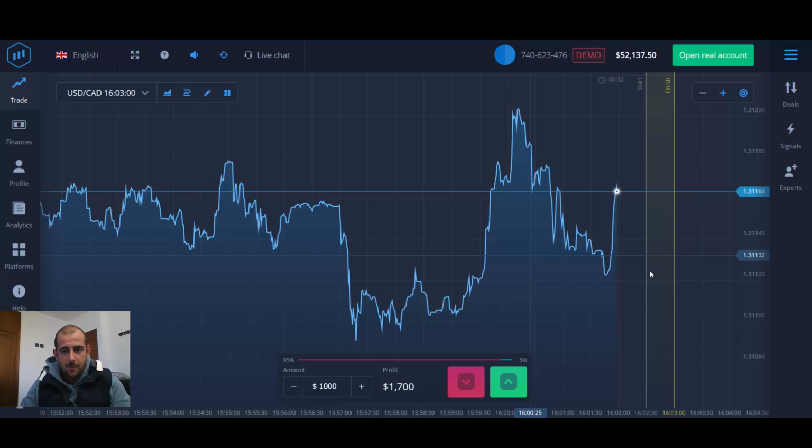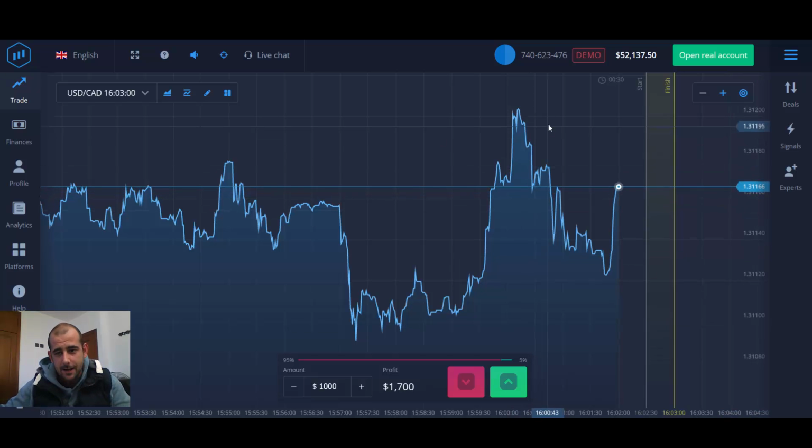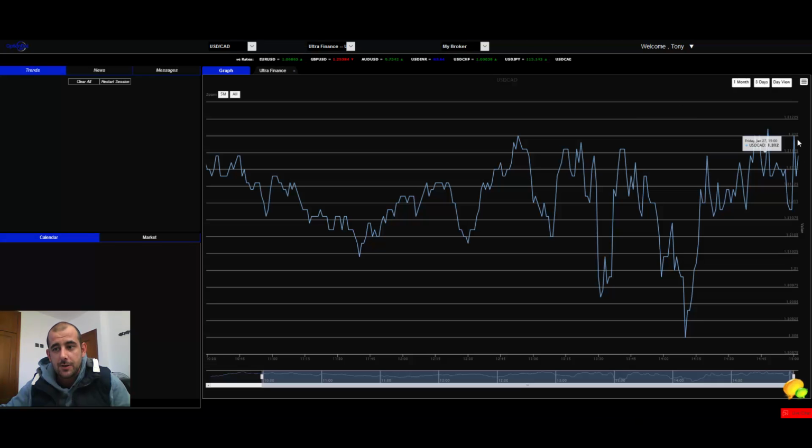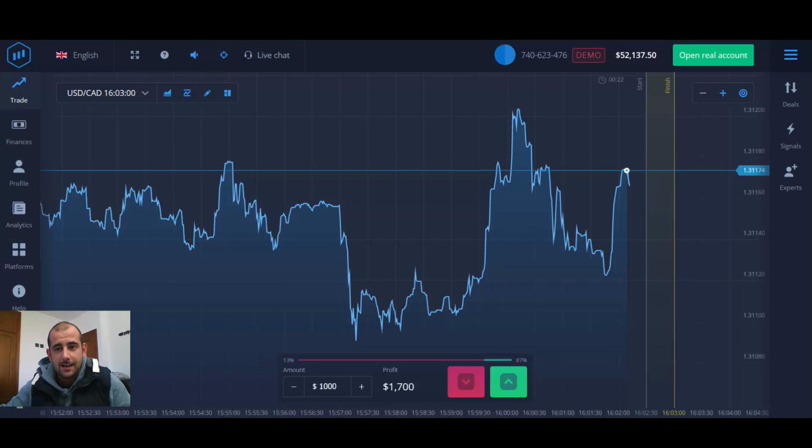Okay, so we just missed this opportunity here. I wasn't paying attention, but that would have been a perfect opportunity to double up. It is creeping back up again. If we check the option bot charts, it just hit that resistance line there, which I've just missed. So it is worth just hanging on for a couple more seconds.